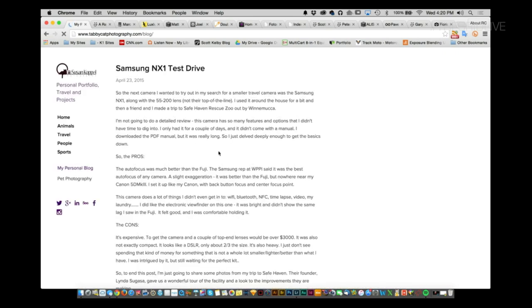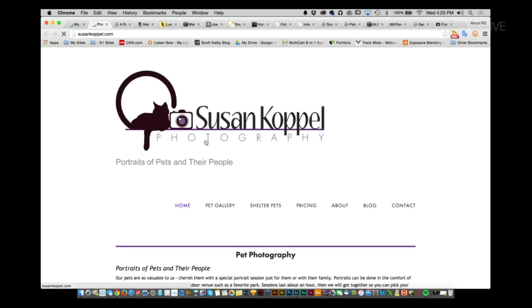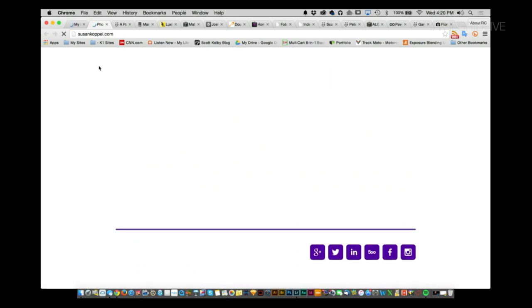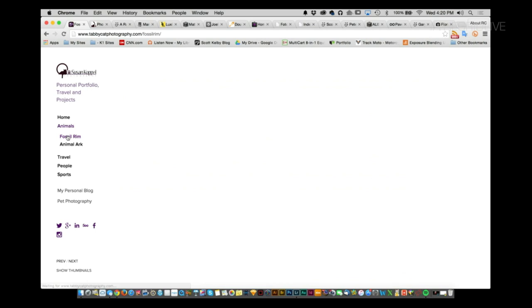I'll go to the blog. Samsung test drive. Okay, perfect here. I don't know what happened here. I would still argue, it looks like this went to another blog, so that looks a little weird. Animals, tabby cat photography. Okay, looks like we're losing an internet connection here. I don't know if this is you or me. Let's go to Fossil Rim.